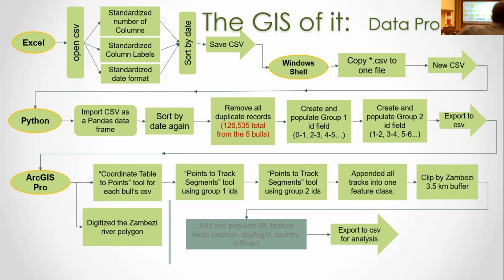It was going to give me one line for two points, and it wouldn't connect the second point to the third point in one track the way it does naturally. So I had to create a group 1 and a group 2 so that I got that overlap, so that I got the continuous form, and so that it worked for me for GPS data. So I was able to keep the ID fields and make sure the elephants matched to the tracks that I was doing. And then of course in ArcGIS Pro, it just went through all of this.